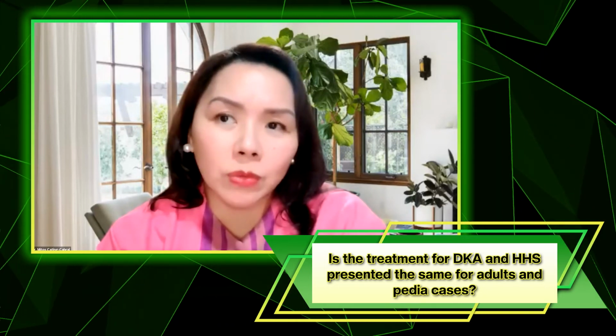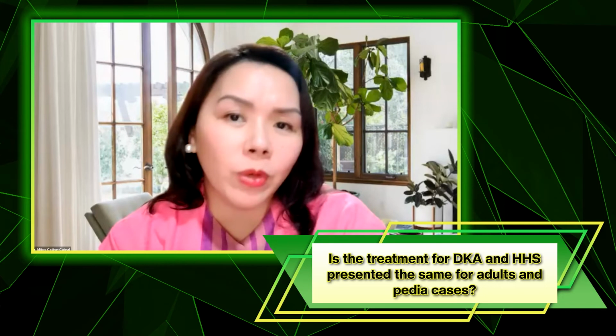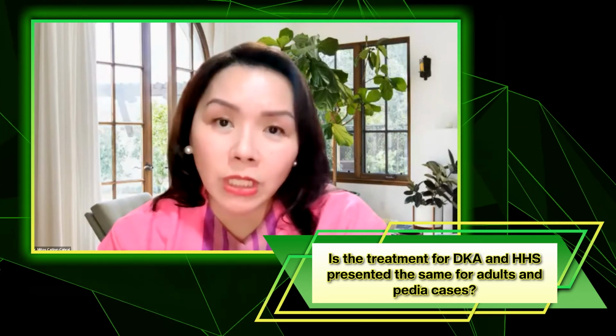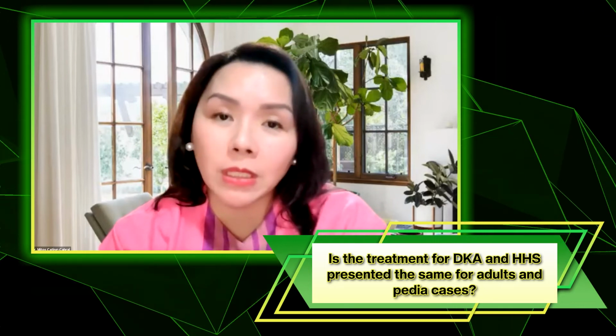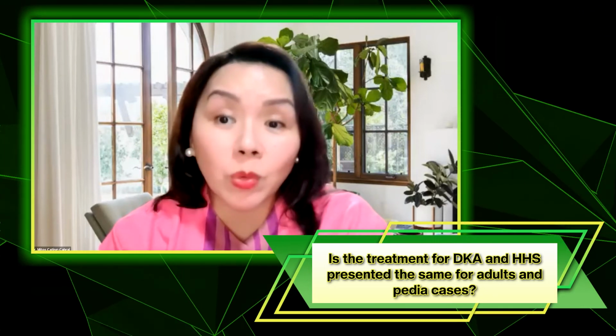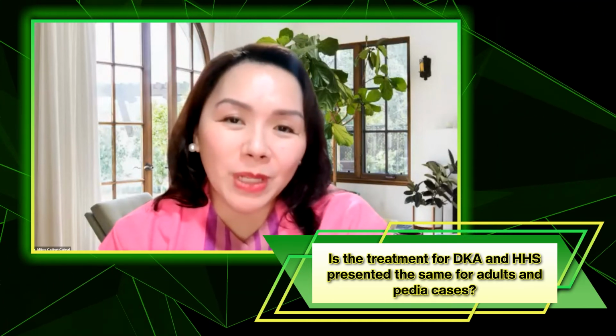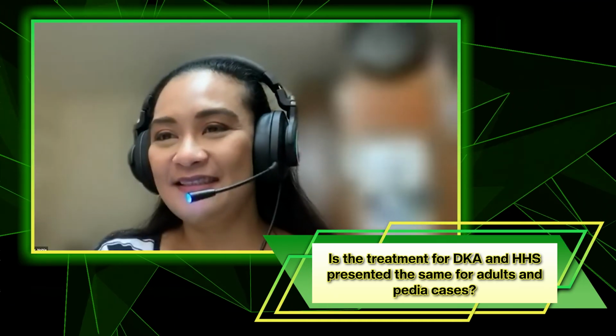We have to close the gap. We have to hydrate them. We have to give them insulin. And if a child goes into DKA, consider that they have type 1 diabetes. But we do have type 2 diabetes kids now, because of the diet, overweight and obesity, unfortunately.